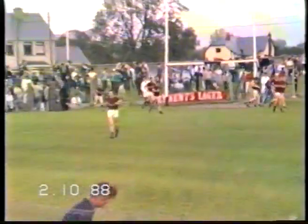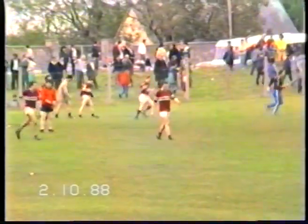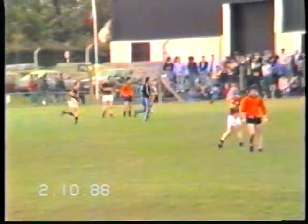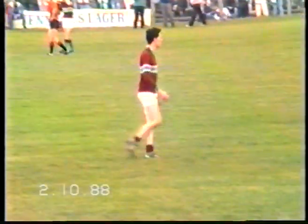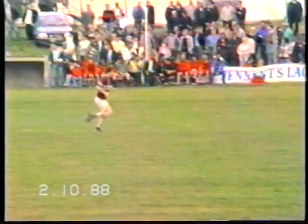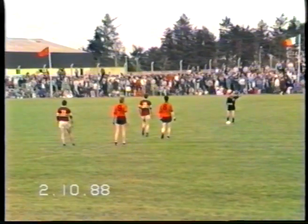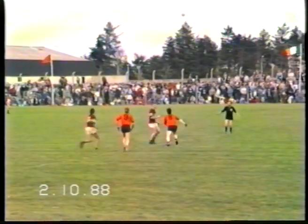Shrule making their way out onto the pitch for the second half. And I can't see any changes so far. Martin Hughes coming over, which is where he came on instead of Justin Keady, who unfortunately got injured. Ger Mullen, as we expected, is playing in centre field, and Tony centre half forward. So everything seems to be set at the start of the second half. Referee just ushering a few of the players away, and the game is back on.